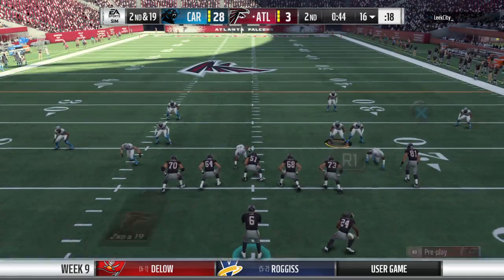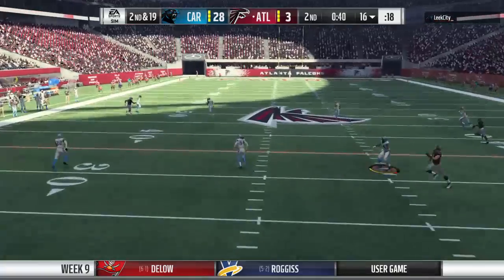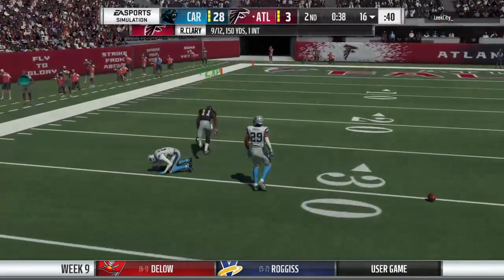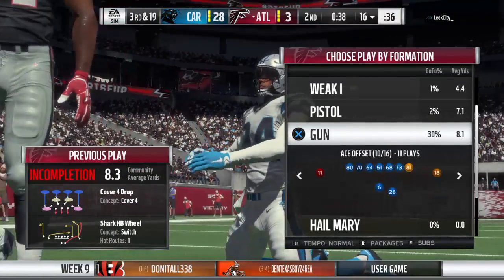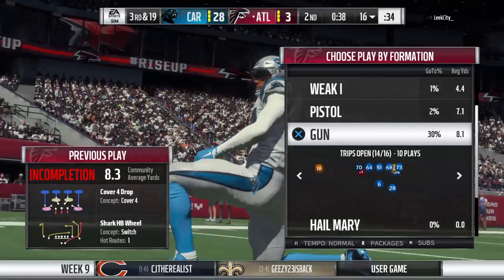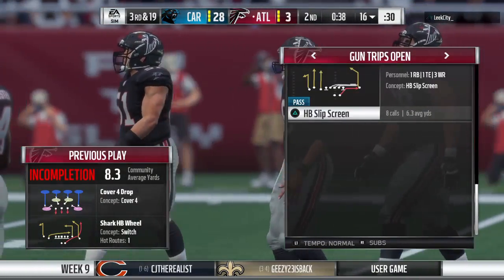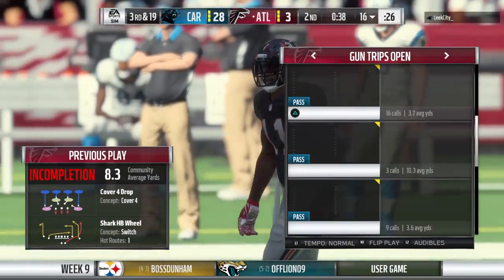Hurry up, here we go. Out of the gun, they'll look to throw. He's going to loft one deep left side here. That's going to be knocked away and incomplete. The secondary has been roasted in this first half, but they get a measure of revenge there. Nice play on the deep ball. Yeah, they're going to need a few more plays like that in order to get their confidence fully back, but that's one step in the proper direction.